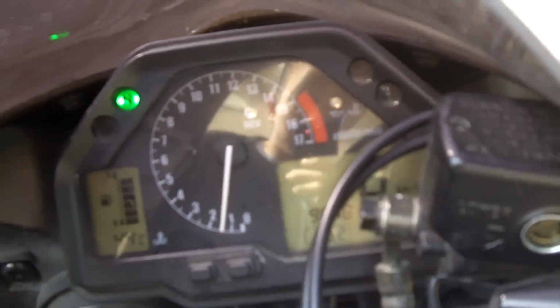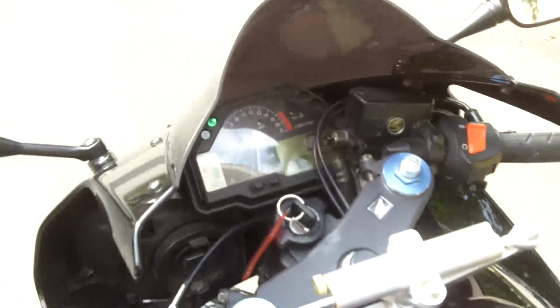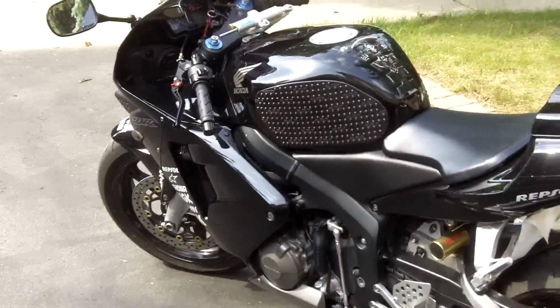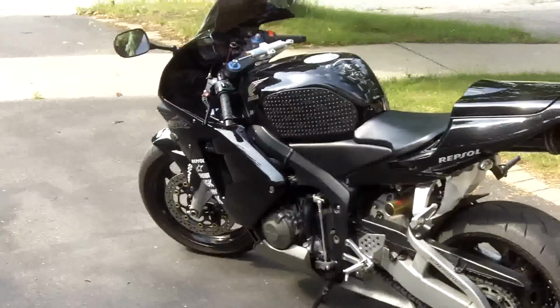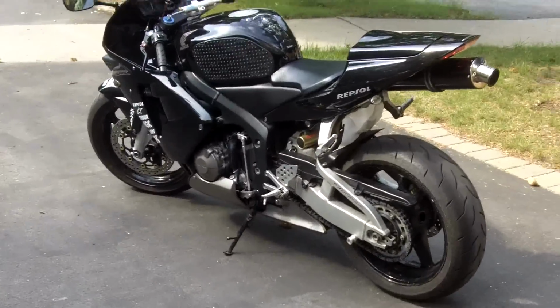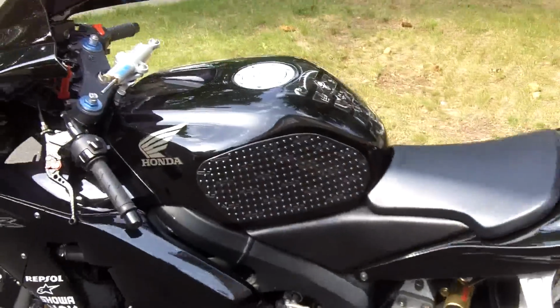I don't know if you can see that, but it's a... no, you can't. Oh, there you go. It's a 15,000 RPM redline. Let me tell you, I haven't gotten anywhere near that yet. The highest I've taken it up to is maybe 12,000 RPM, and at that point the bike is screaming.